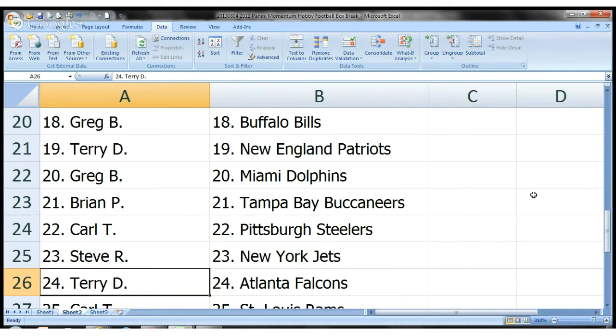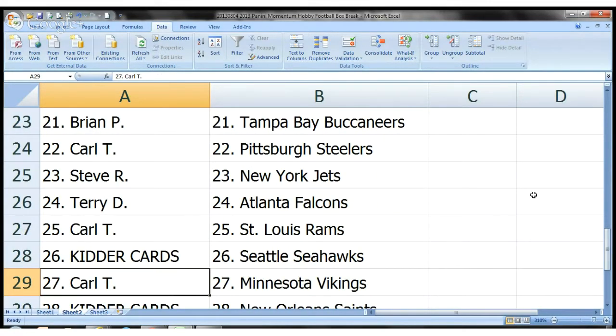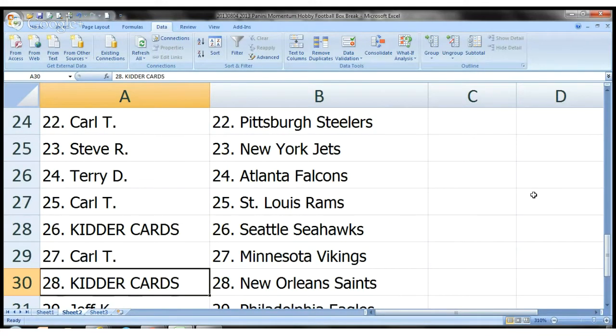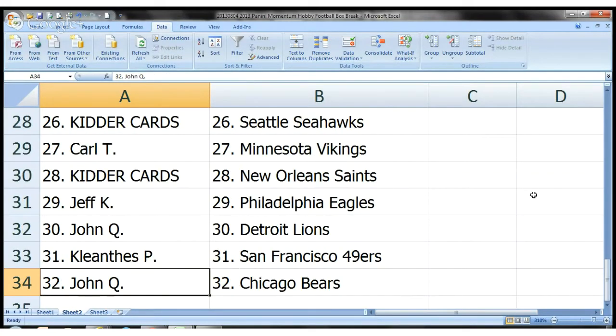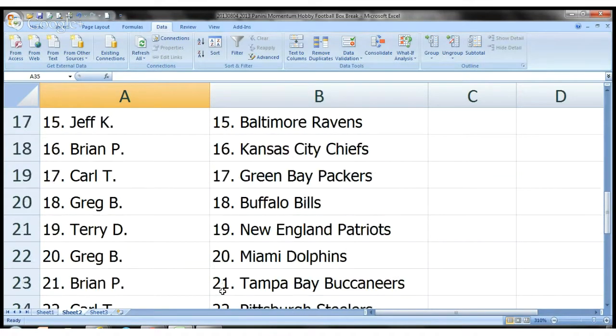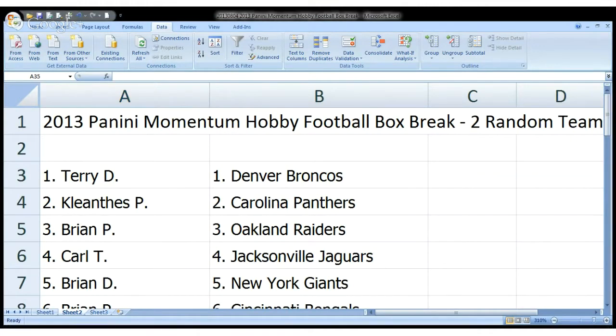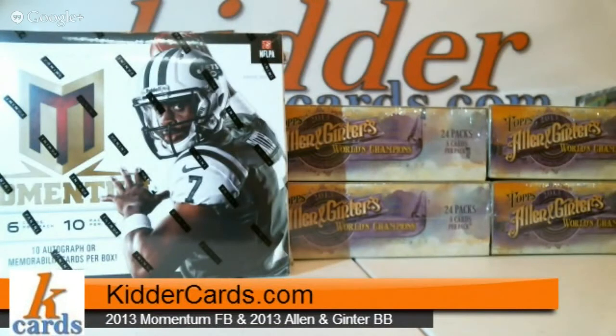Brian P. has the Buccaneers. Carl with the Steelers. Steve with the Jets. Terry with the Falcons. Carl with the Rams. Kidder Cards with the Seahawks. Carl with the Vikings. Kidder Cards with the Saints. Jeff with the Eagles. John with the Lions. Cleantes with the 49ers. And John with the Bears. So that is the lineup. Give you all a few minutes to coordinate some trades if you want to, and we will get busted.